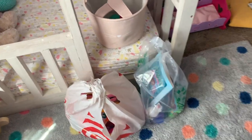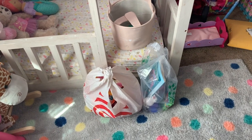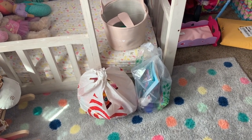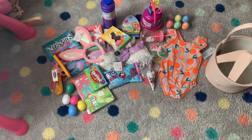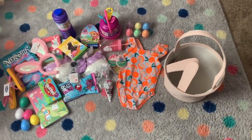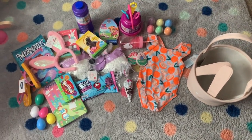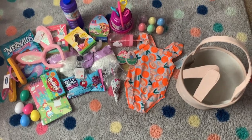Everyone. I'm going to be showing you guys what I got for my daughter's Easter basket this year. She is 2 years old. So this is everything I got for her, and everything is either from Target or Dollar Tree, mostly.